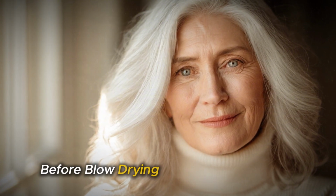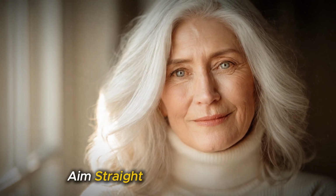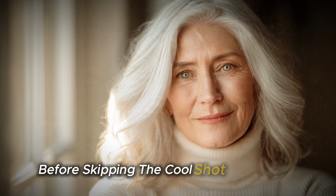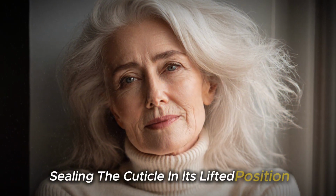Before, blow-drying flat at the root with the dryer aimed straight down at the crown. After, root-directed airflow against the growth direction with finger-lifted sections. Before, skipping the cool shot and losing lift within the hour. After, a 2-second cool shot sealing the cuticle in its lifted position.